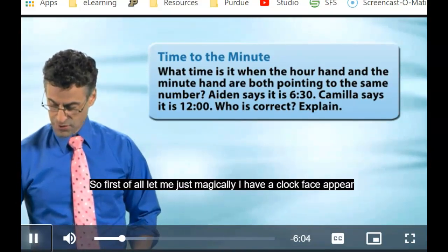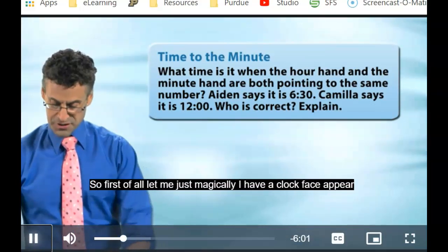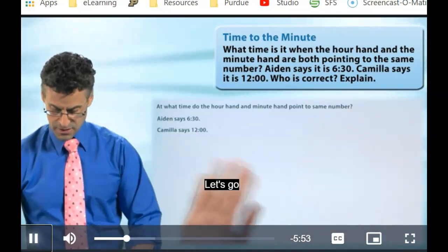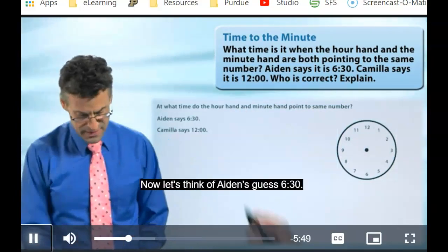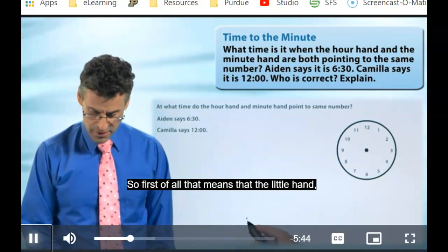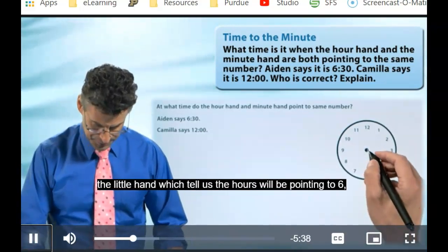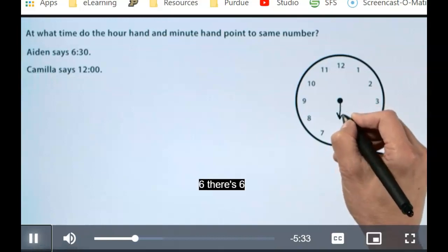good guesses. So, first of all, let me just magically have a clock face appear with no big hand or small hand. Are you ready? Let's go. Bling. There we have it. Now, let's think of Aiden's guess, 6:30. That means that the little hand, which tells the hours, will be pointing to 6.